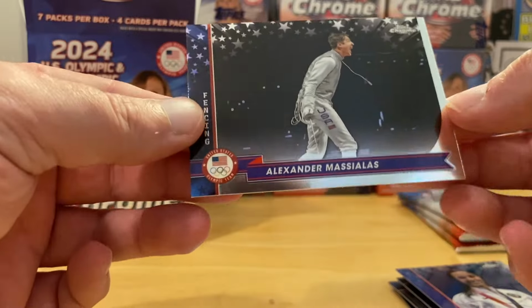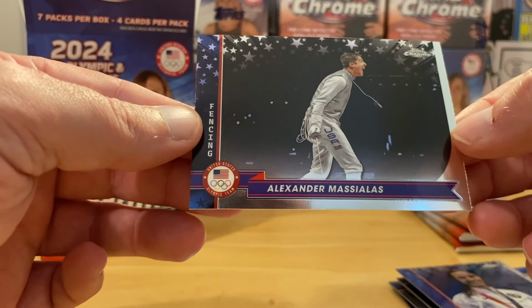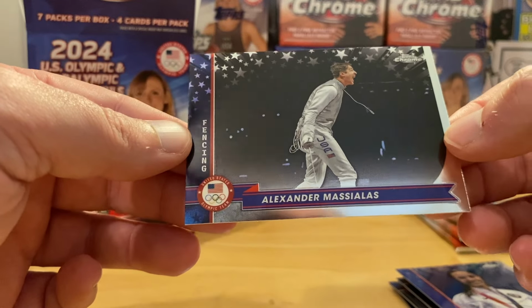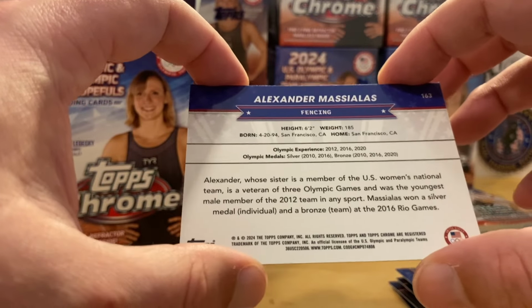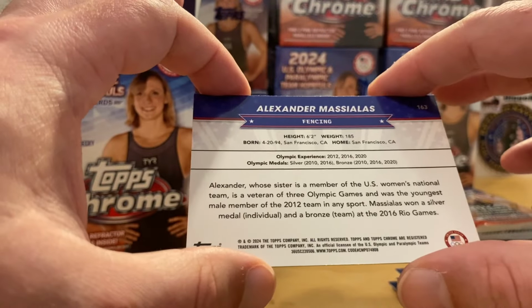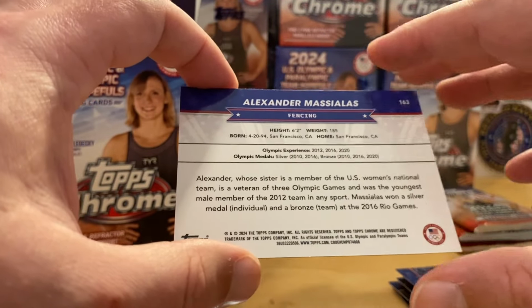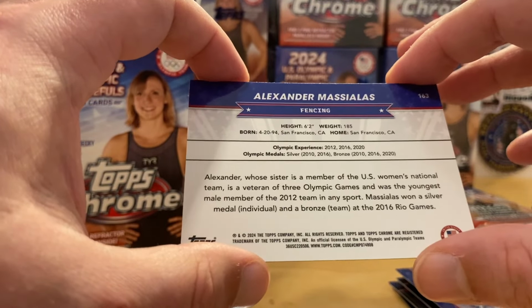We have Alexander Masalas, fencing. Did watch the women's fencing today, and the U.S. took gold and silver. I saw the last like four duels. I don't know what else to call them. Before they got to that final round, and it was really cool.